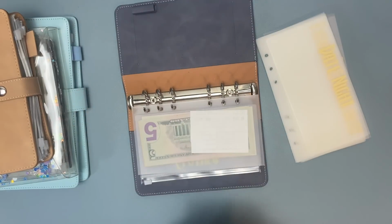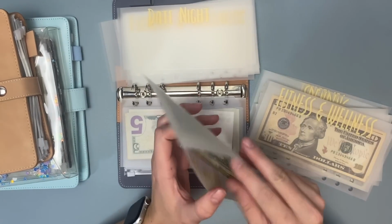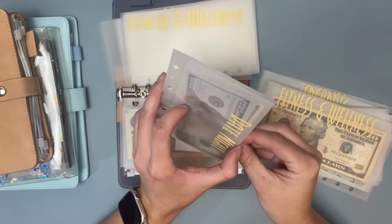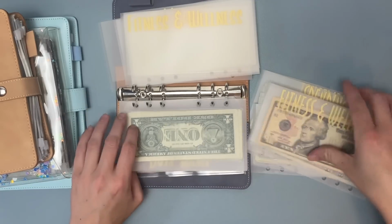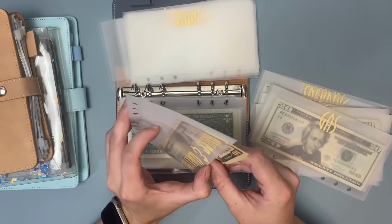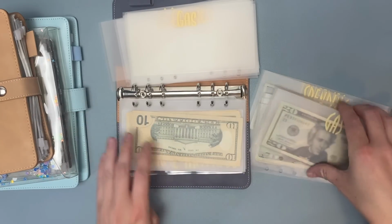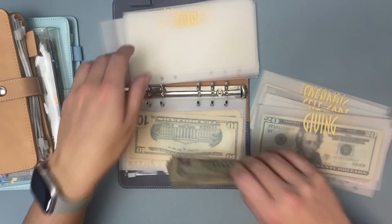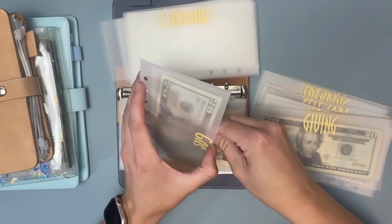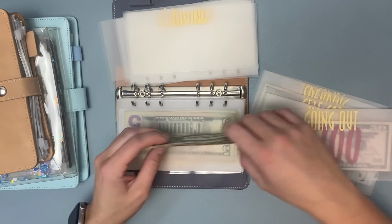So that is going to be clothes. Date night is also staying, so we are going to take that one out and put in date night. Fitness and wellness is also staying. So we'll put these out in here. And then gas is also staying. Not super exciting just yet, but there are changes coming, I promise. I love, love, love getting new envelopes. Giving is also staying.